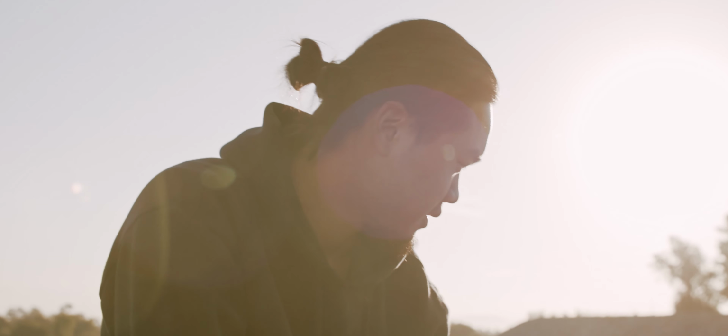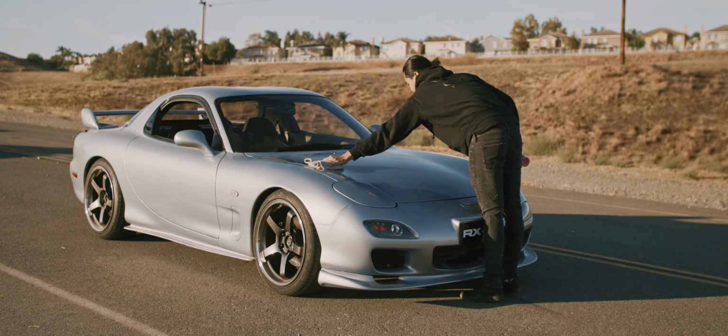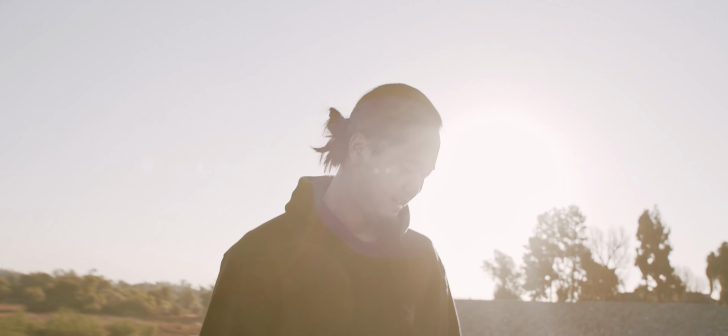Why the RX-7? I always grew up with it, ever since I was a kid. A lot of people think that because of Dom Toretto, Fast and Furious and stuff, everybody thought that's the reason why I got an RX-7. I actually hadn't watched Fast and Furious until COVID happened. So it's really weird, but yeah, I just always go with the RX-7.